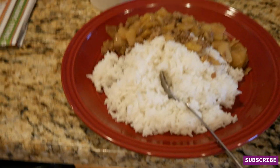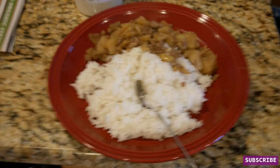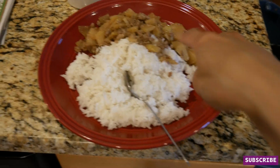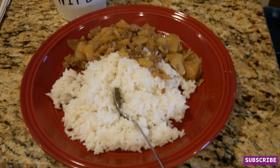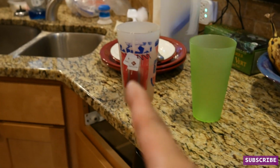Okay guys, we're going to eat, because it's lunchtime. Kain tayo guys. Ayan na yung pagkain ko. Rice and sayote squash. Yummy!